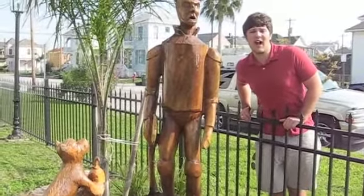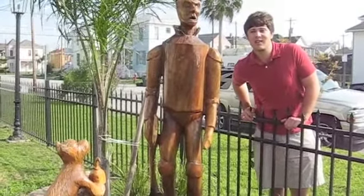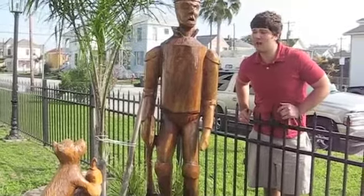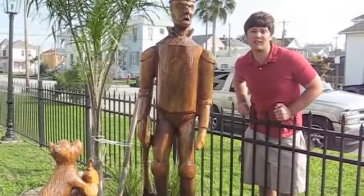I'm at a residential house at 1702 Winnie Street, Galveston, Texas. The name of this piece is Tin Man from The Wizard of Oz, and this is what I'm going to be doing for my Art in the Day segment.